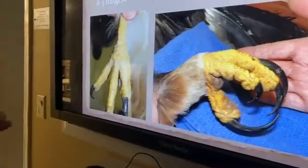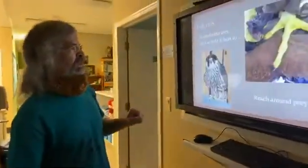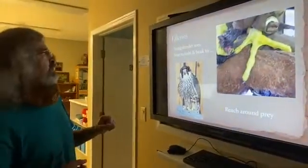Do the talons ever get overgrown? They do. In fact, I have a picture of that coming up in a minute. We'll get to that in just a second.